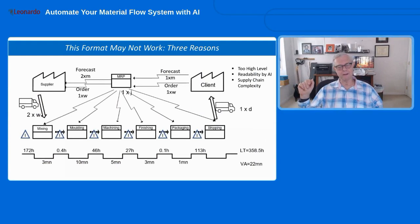Now, this format of value stream map, which is how we usually think of a tool that we use to document a value stream, is not going to work as well for us, and especially for material flow.